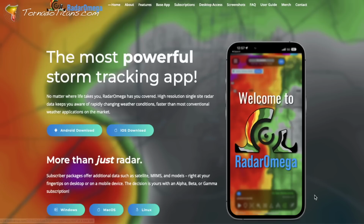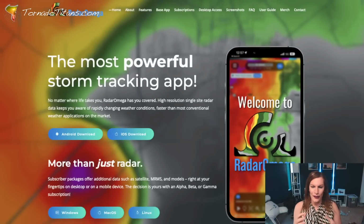So, I hope this was helpful. This is very simple. These three things, a radar app, the National Weather Service website, and the Storm Prediction Center, should keep you more than informed this severe weather season. I hope you stay safe this year.